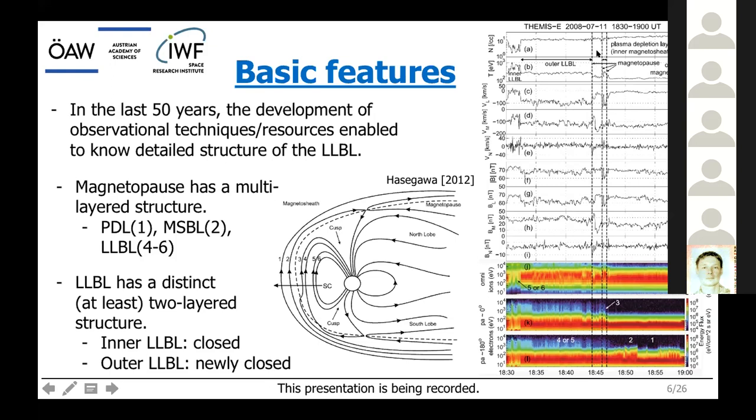And after crossing the magnetopause, the spacecraft observed the magnetospheric boundary layer named MSBL with the open field lines, one end of which connects to the Earth's magnetic field. And finally, the spacecraft observed the plasma depression layer, PDL, over the inner magnetosphere, where the magnetosheath's magnetic field is compressed.